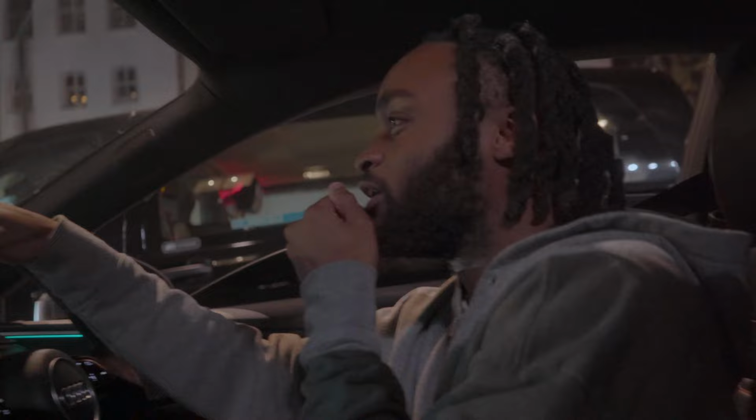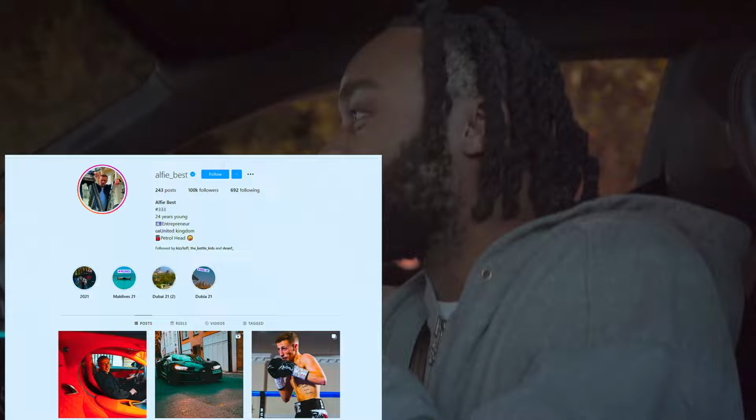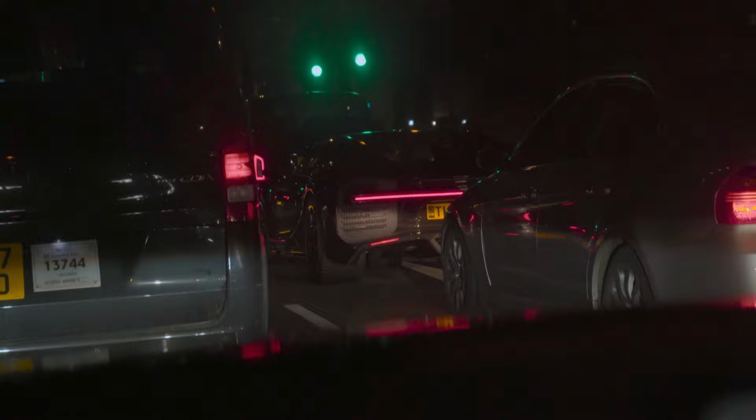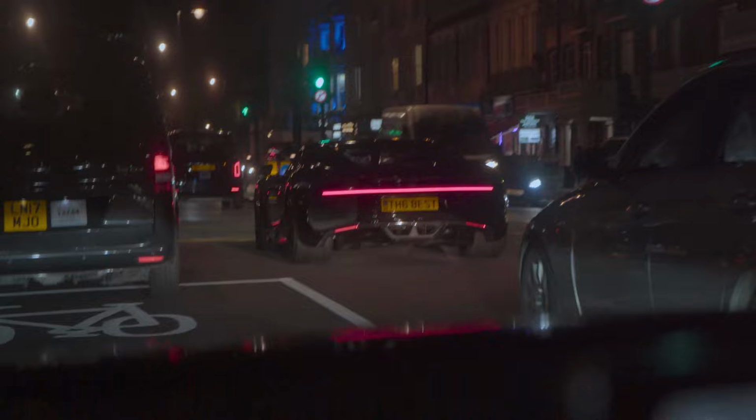What the hell's happened, bro? Oh my days, bro. Do you know who that is, bro? That's Alfie Best, bro. I've heard the name. Bro, you man hearing that? This car's dead, bro. That is heartbreaking still. Look at the tires. Look how wide the tires are. Oh, look at them. This is the first time ever, bro.